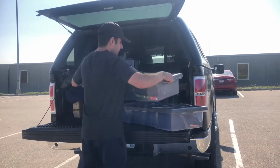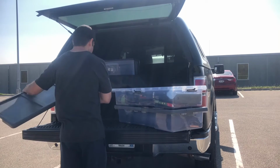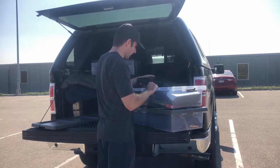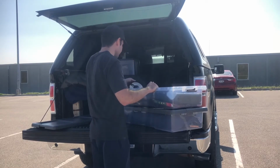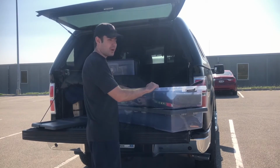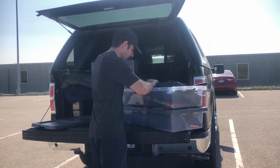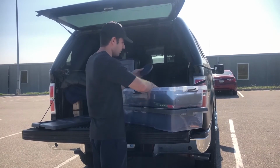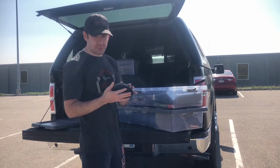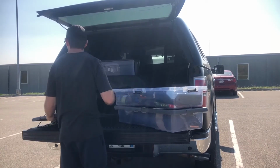So this bin is my cooking stove. Here I've got my Coleman camping stove, a little tiny skillet that I'll be replacing with my cast iron, propane bottles, my coffee supplies, and this really nice one that we just got, a coffee maker. It's all in my pants here.